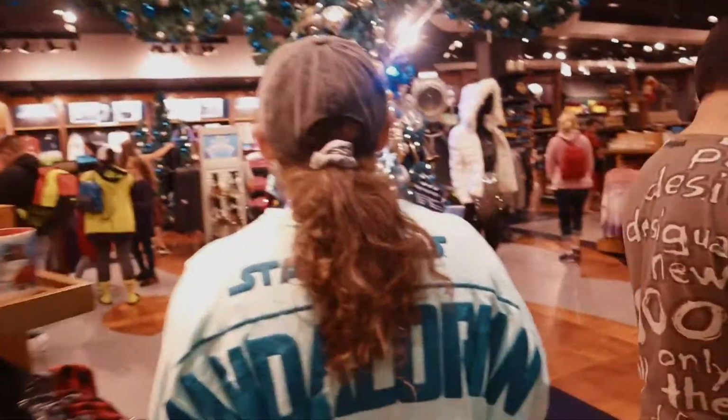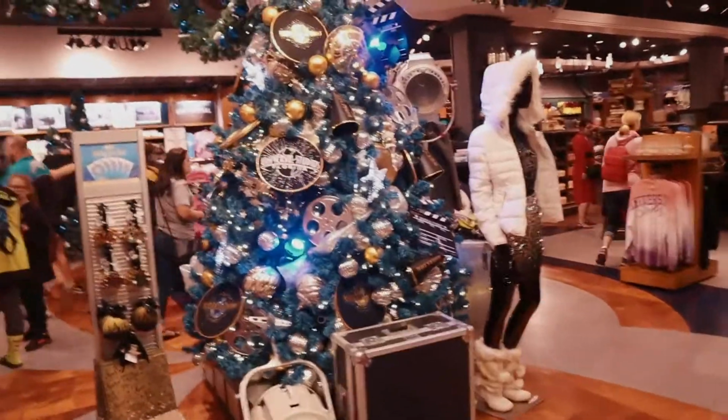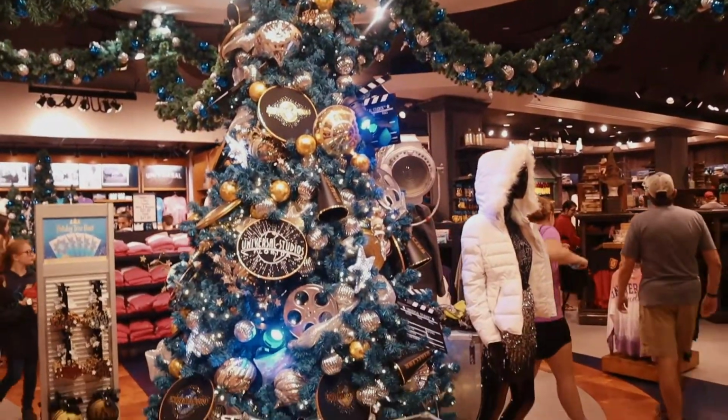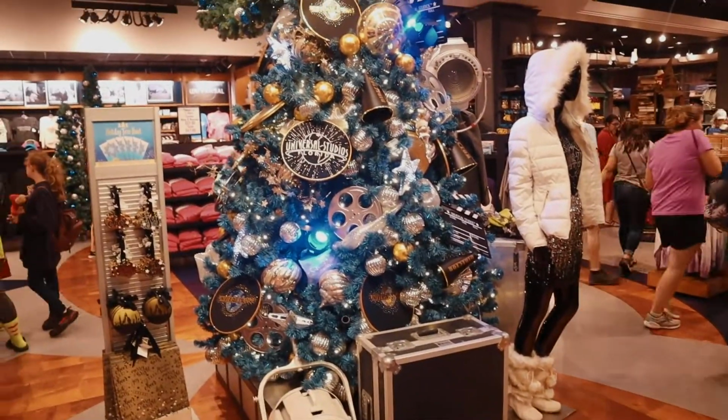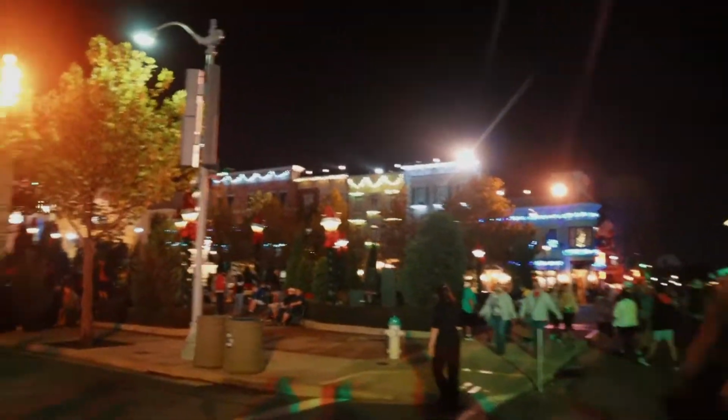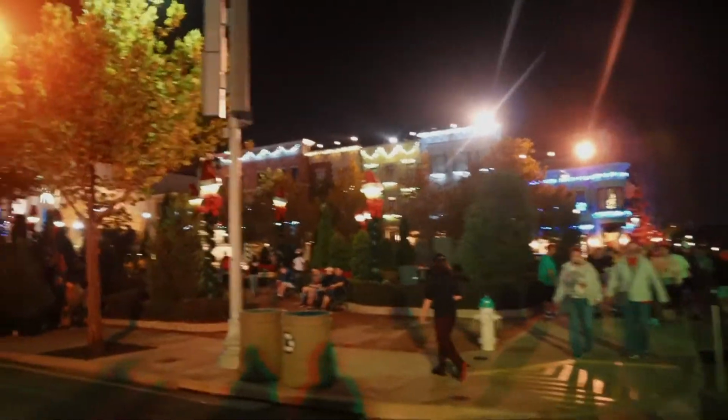All right, we're in the Universal Studios store, and there is that one. I still like the one in Five and Dime the best so far, but I really like this one a lot too. This is in my top three. I think the one in Five and Dime was just kind of unique. And now we're getting into the New York area, where it's really decorated.